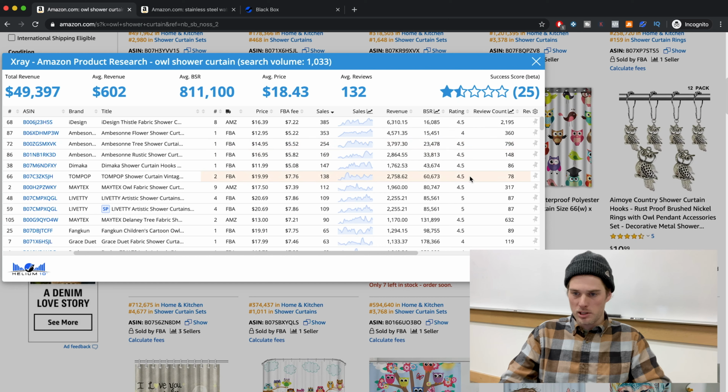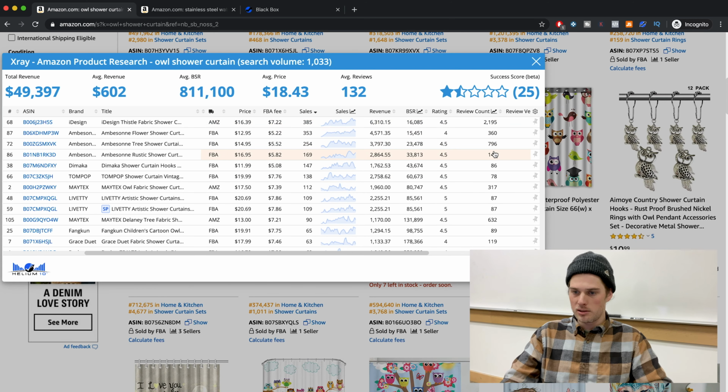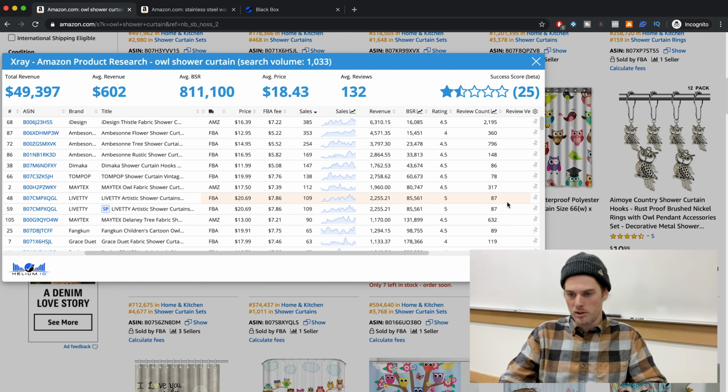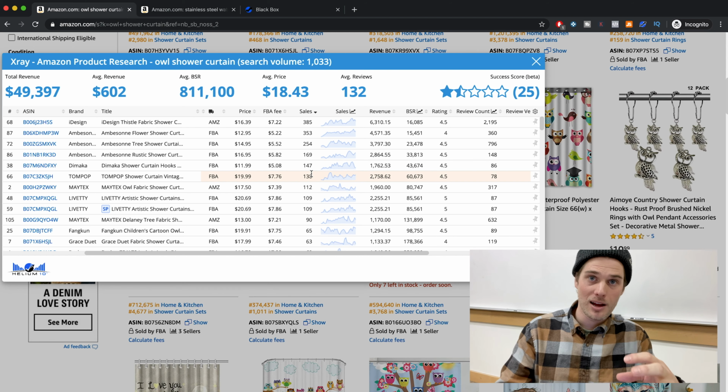If we come over here and look at owl shower curtains and look at the review count, you'll see that it's less competitive than the stainless steel water bottle, right? There's not multiple sellers with 4,000, 7,000. There's one with a couple thousand, then there's some with a couple hundred, few hundred, and then there's even some with just 80 or 70, right? But even then, that's still way too many for me. And also, this is saying it would take 87 or 70 or whatever just to be making 100 to 200 sales, and that's just not what I'm looking for. But this is exactly what you want to do to gauge demand and competition.